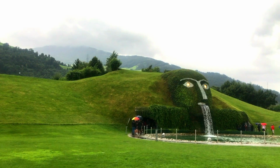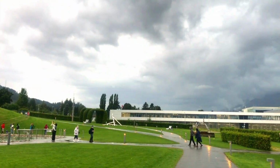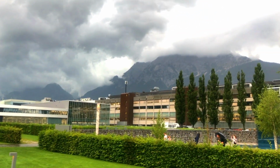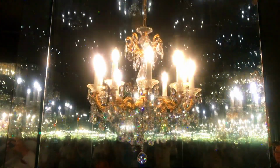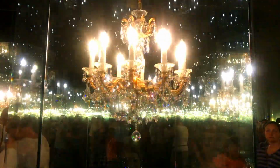Just a short drive from the city, we arrive at the captivating Swarovski Crystal Worlds. This artistic wonderland delights us with imaginative installations and dazzling crystals. The crystal dome leaves us spellbound as we wander through its mesmerizing kaleidoscope of colors. You can find a detailed video of this museum on this channel.